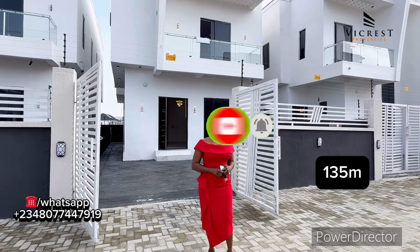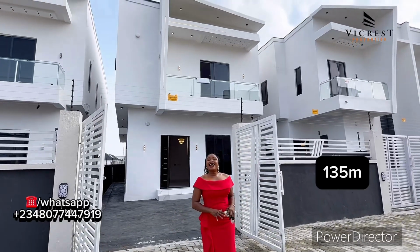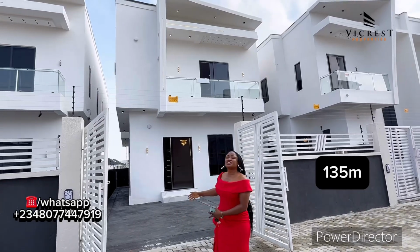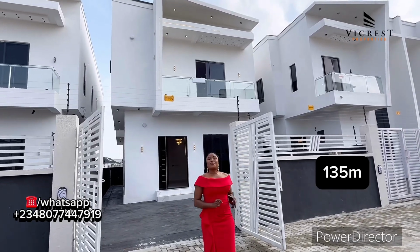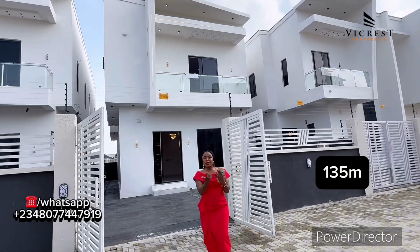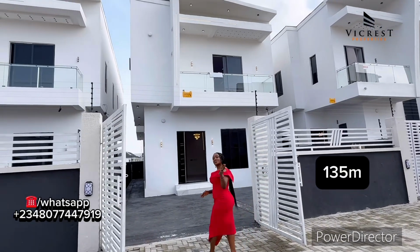Lagos, Nigeria. This is a house for sale in Ajah, Lekki, Lagos, Nigeria. Are you looking for a luxury home? Here I bring to you a luxury 4-bedroom fully detached duplex with a spacious compound. So come along with me. Let me take you for a tour.